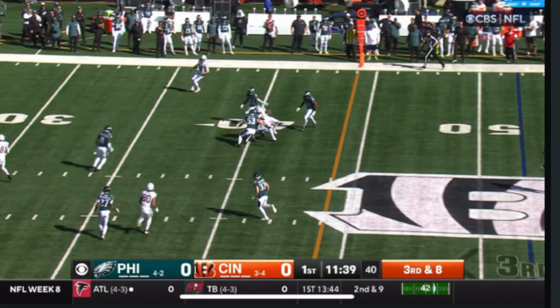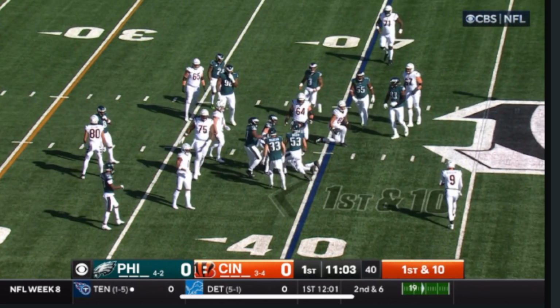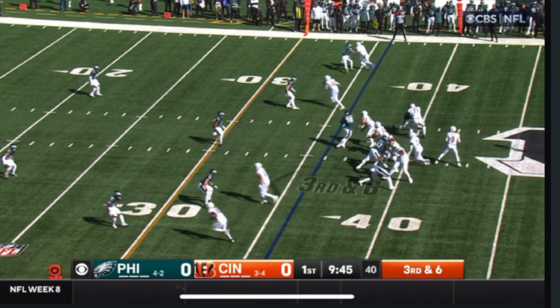We convert the pass. Ja'Marr Chase gets a 1st down. All right, so now we're on their side of the territory, the 40-yard line. We run the ball, we go nowhere. Run the ball again, we get 4 yards.